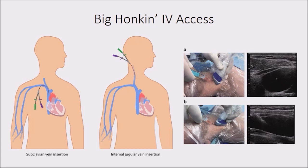There's a bunch of stuff we don't want to accidentally poke up here, including the carotid artery. And so we tend to do it under ultrasound guidance. So this is an ultrasound probe, and it gives us this very nice image of the jugular vein. And so this is the needle coming down into that vein, and then we can thread the catheter.